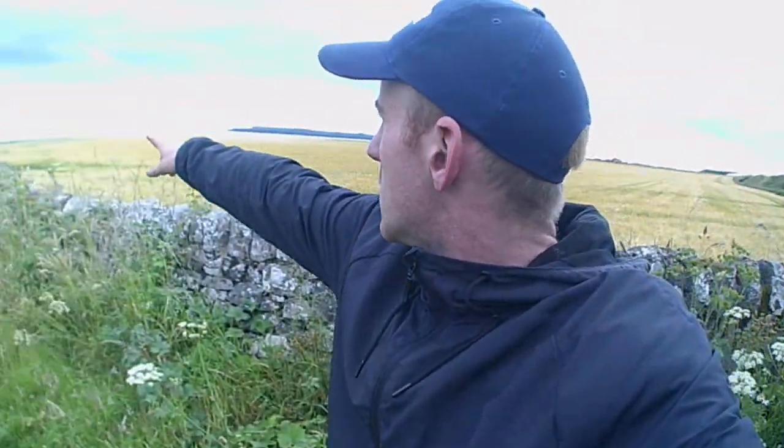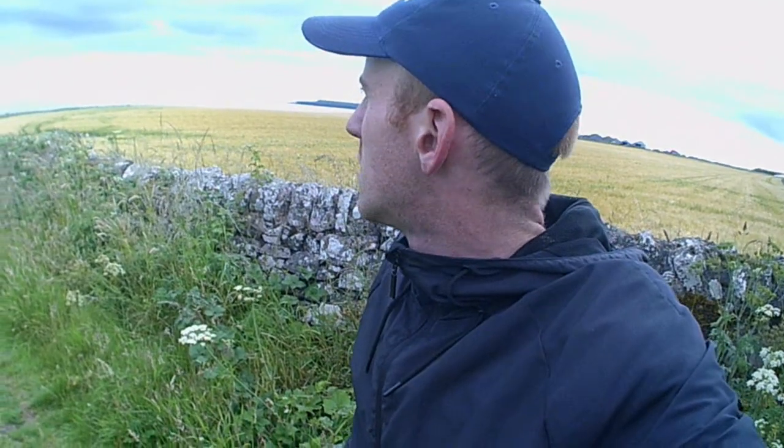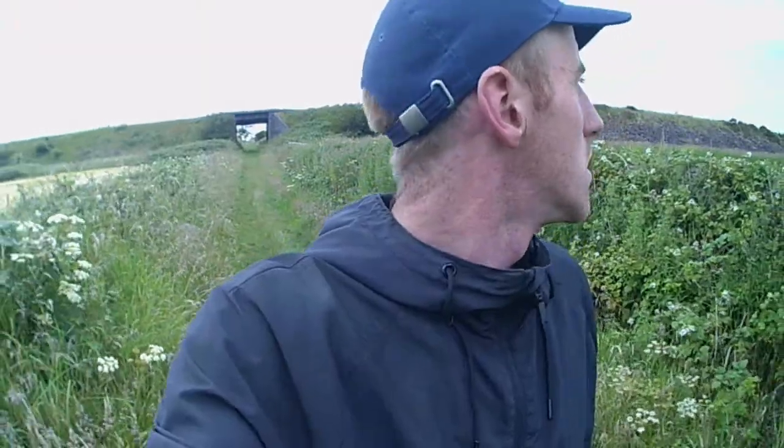That's a big train for this track, folks. I've not seen a train that long for a while. I can see rainstorms out over the water here. There's big rainstorms further up the coast, but we're out here for an adventure. I'm just hoping the rain doesn't come on.